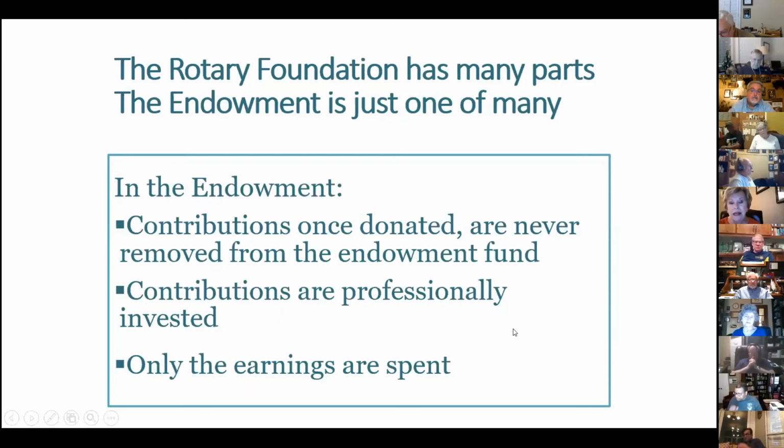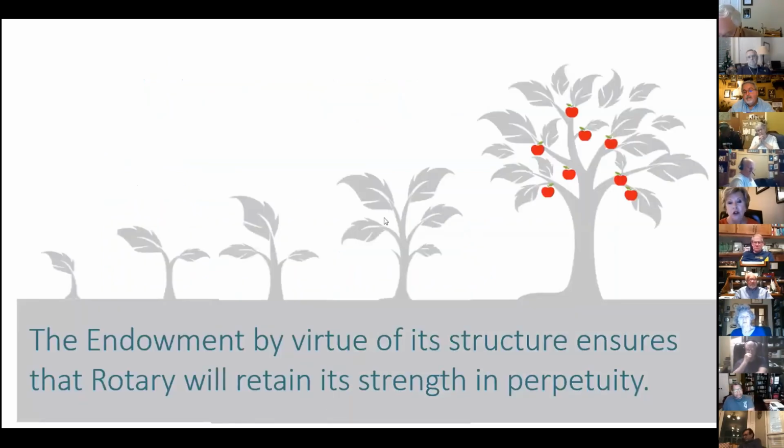Now, with an endowment, when the money is put in, it is invested, and it's the interest that comes off of this donation every year from the corpus of the endowment that is spent. So it's the earnings of the endowment that are spent each year. As you put in your part, say you plant a seed, so to speak, it grows and grows and becomes that mighty oak that we heard about, only in this case it's an apple tree.